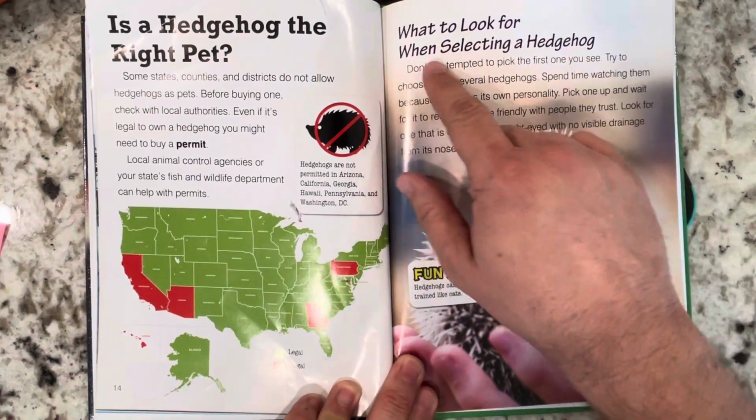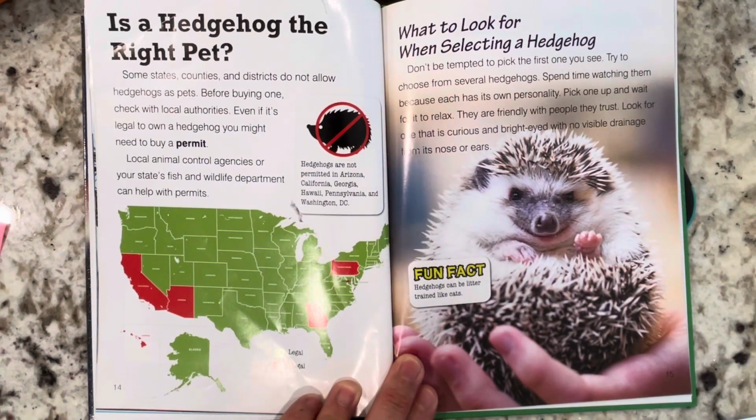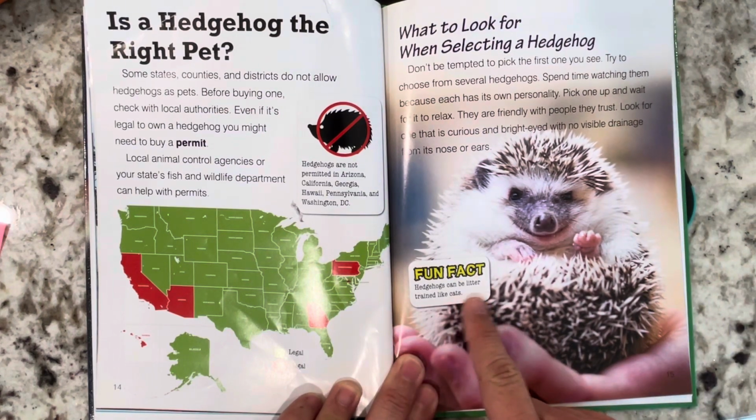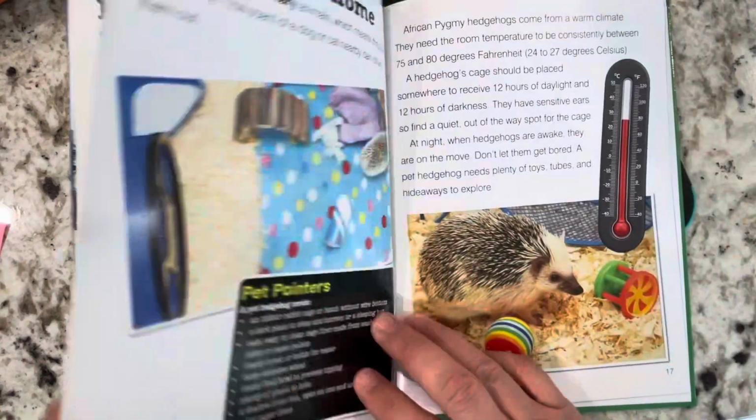What to look for when selecting a hedgehog? Don't be tempted to pick the first one you see. Try to choose from several hedgehogs. Spend time watching them because each has its own personality. Pick one up and wait for it to relax. They're friendly with people they trust. Look for one that is curious and bright-eyed with no visible drainage from its nose or ears. Fun fact, hedgehogs can be litter trained like cats, so they can use like a kitty litter box.